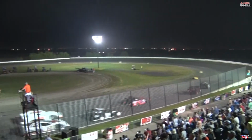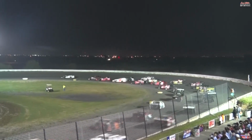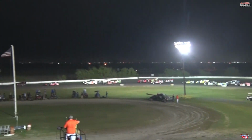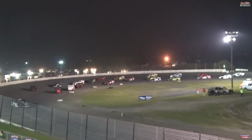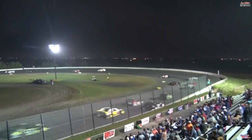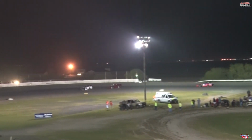Chris Brown and the field are underway in the sparkling city. Patience will be a virtue tonight for some of these guys. They gotta let the race come to them. We'll see who elects to play conservative or who goes with the aggressive card. Off of 4, Brown will lead the first lap here at South Texas tonight, Shane Hebert with Jason Ingalls riding back in 3rd.